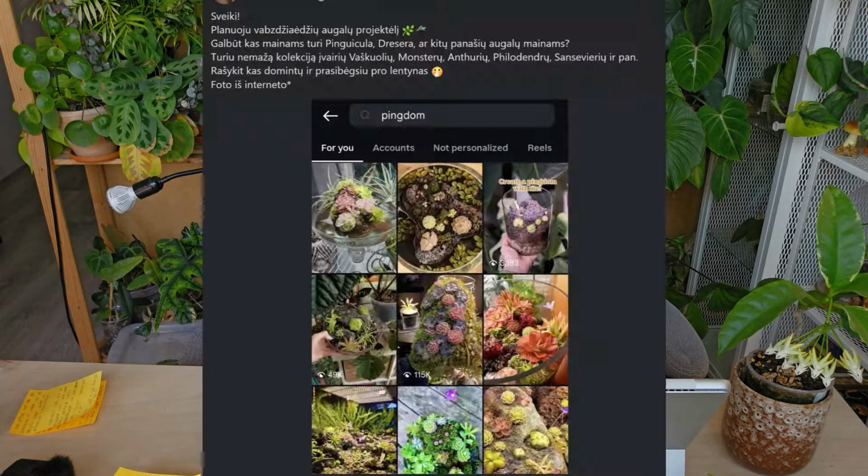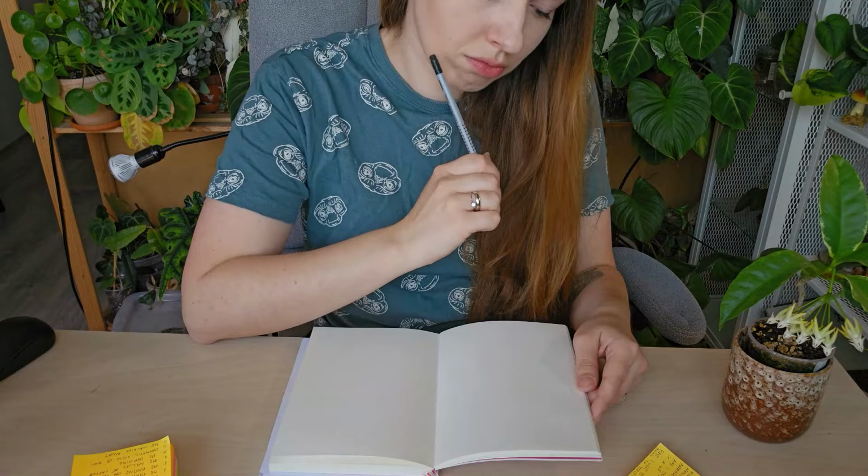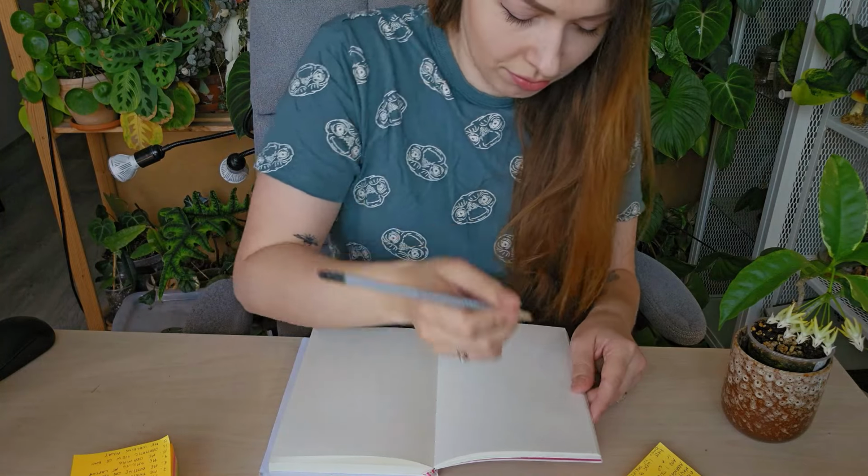Then, another step was to get some plants. The quickest option I could think of was to find someone to swap with on Facebook. So I went ahead and posted in a few Facebook plant groups if anyone would be interested in swapping for some plants, and that I was looking specifically for Pinguiculas, and lo and behold, we got some. And from there, everything started to come together into a plan.